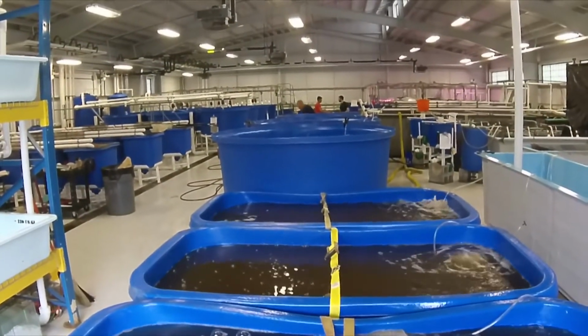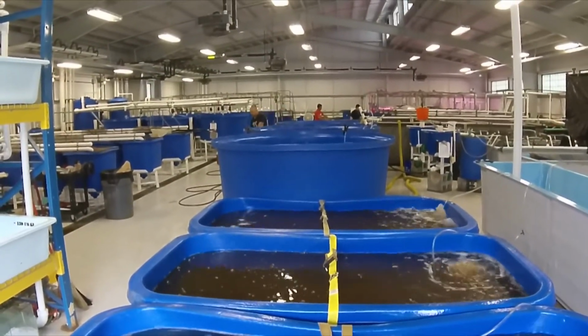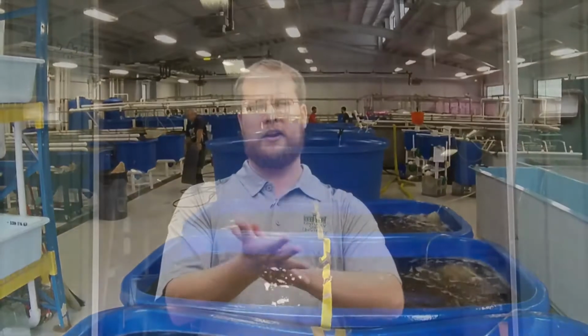But what we found so far in our biofloc system indoors here in the production technology building at Kentucky State is that the water quality and the shrimp growth was very consistent throughout the entire culture cycle. We got right about just under 2 grams per week of shrimp growth, which is very good.